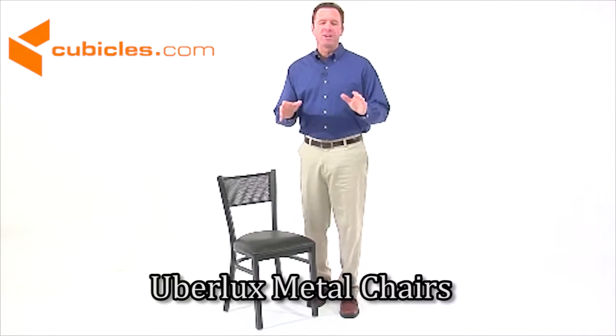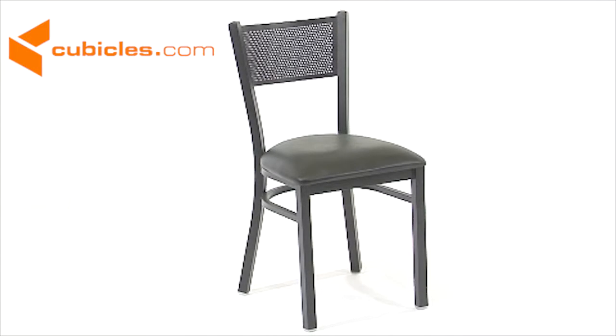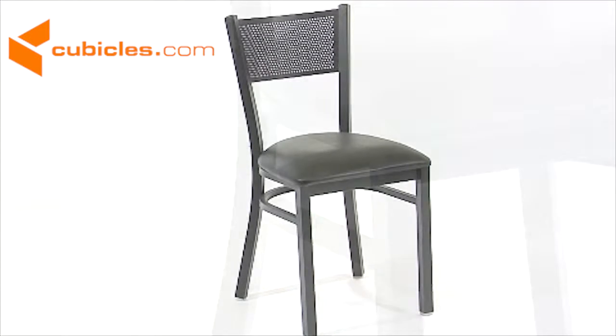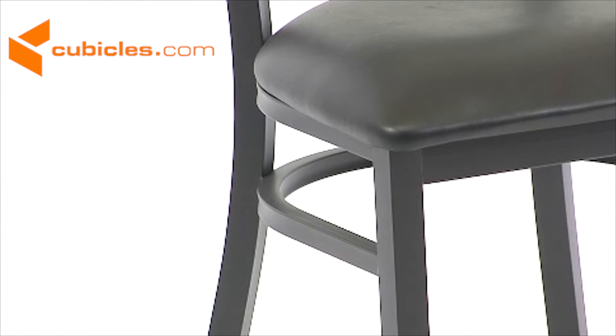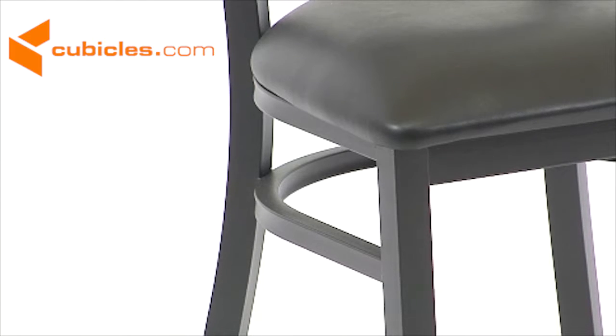Provide your customers with the ultimate dining experience by offering great food, service, and attractive furnishings. This heavy-duty commercial metal chair is ideal for restaurants, hotels, bars, or even your home. The lightweight design makes it easy to move around, and the 18-gauge steel frame, welded joint assembly, and curved support bar make this chair extra sturdy.